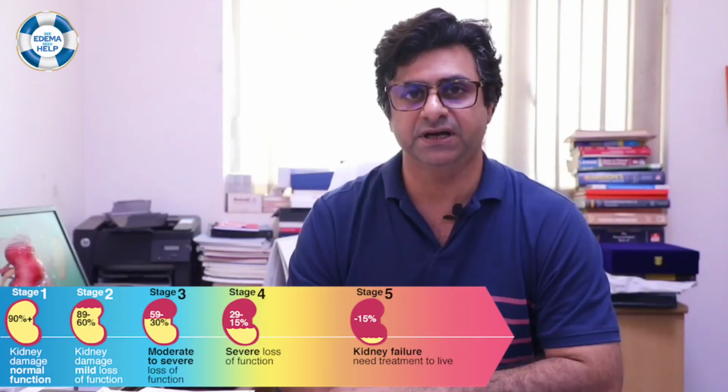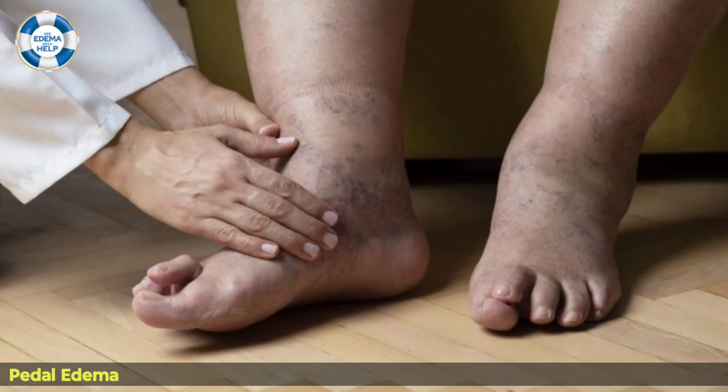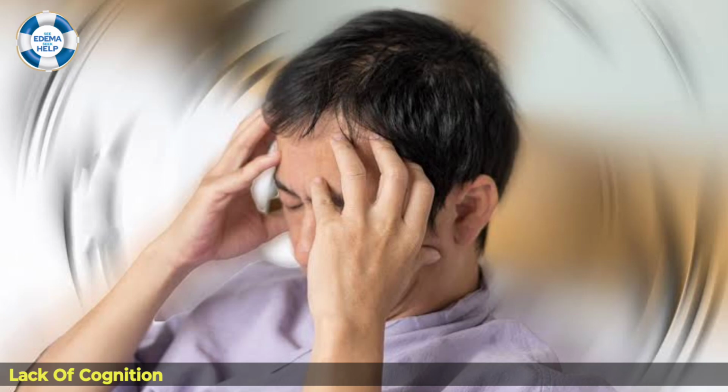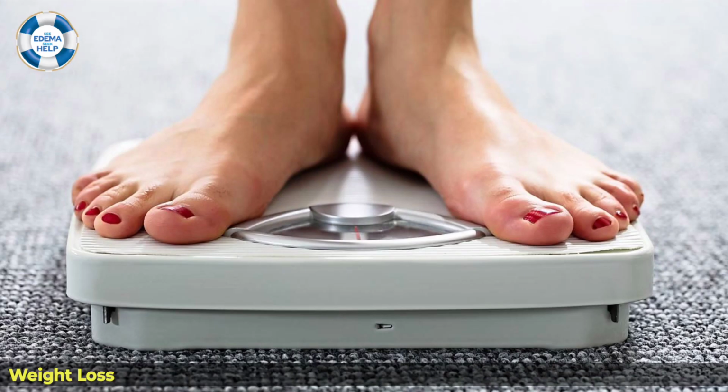Kidneys are able to compensate for this loss of function, and so the symptoms appear quite late, when the kidney damage is quite advanced. Some of the symptoms of advanced chronic kidney disease are nausea and vomiting, pedal edema, sleep disturbances, loss of cognition, lack of appetite, weight loss, and some other symptoms. Now, since we have discussed the symptoms of chronic kidney disease, we will specifically focus on pedal edema.